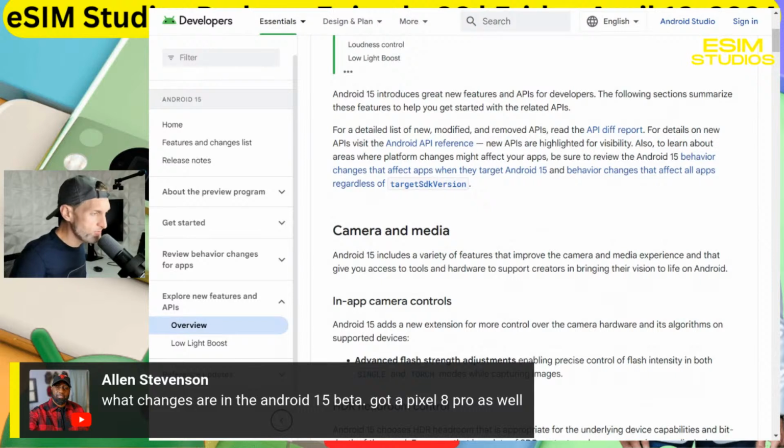Now, with this Android 15 they're going to pack the features in on this version. Right now, it's not going to be there all day one, right? At the moment, as we speak, not all the features that they're going to throw into this are available. But the ones that are available, you'll get subtle improvements. Camera and media improvements. Android 15 includes a variety of features that improve the camera and the media experience, that gives you access to tools and hardware support for creators bringing their vision to life on Android.